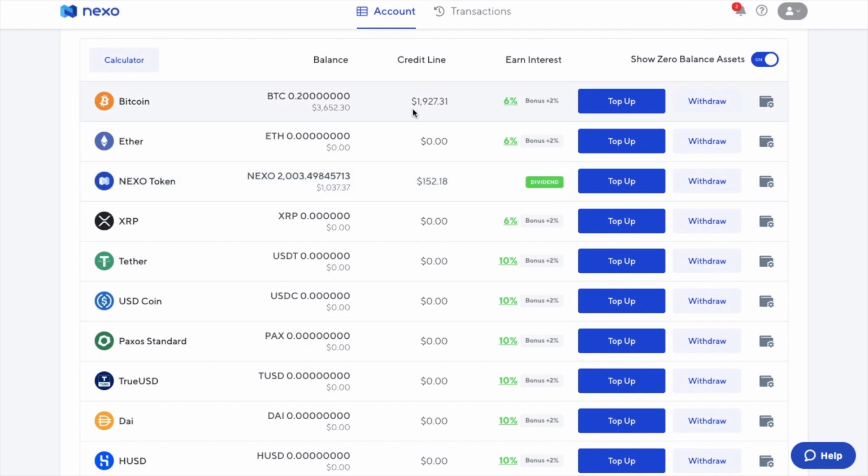Now you'll notice that the credit line is 50% of your balance. This is because you can take a Nexo loan equal to up to 50% of the crypto collateral that you deposit. In other words, if your collateral was $10,000, you can get a loan of up to $5,000. Or in my instance, my balance is currently $3,652, and I can borrow $1,927. And this is all done in order to protect the system just in case there is a crash in the value of the crypto, which is obviously extremely volatile.